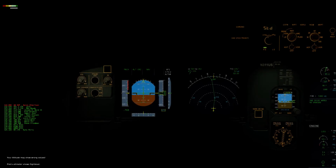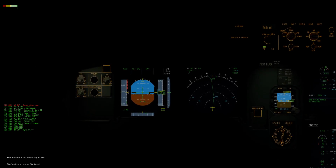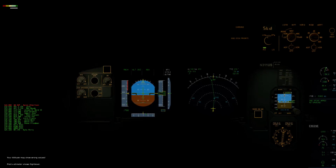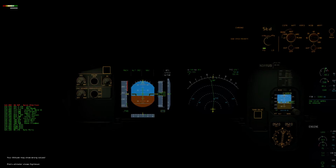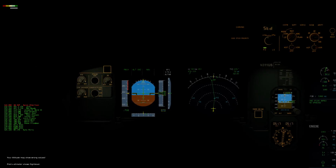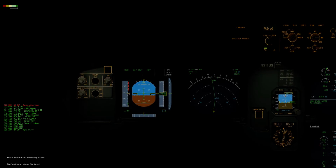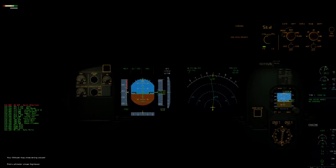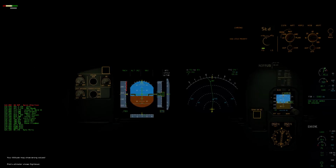I have a 111 knot tailwind. Ground speed of 549. Oh god. No, I'll post a picture in Discord.